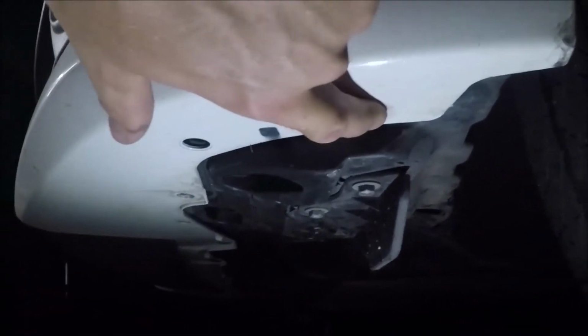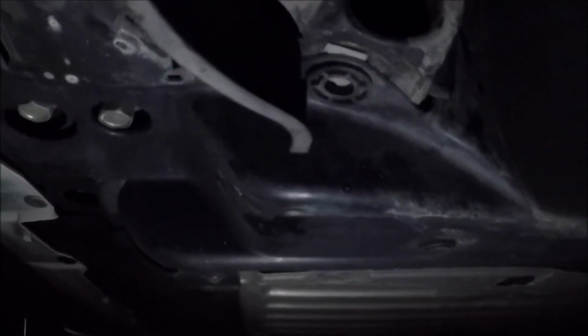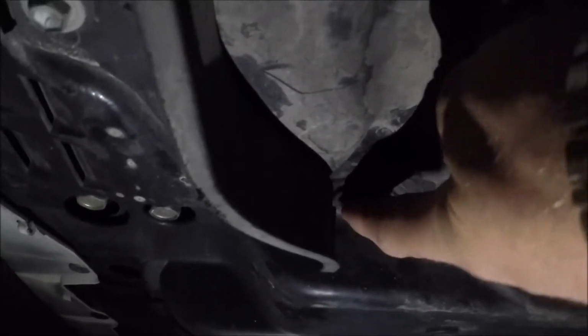Alright, to get to this driver's side fog light is pretty easy. Take this 10mm, take that clip, this 10mm right here, and then I don't even take the wheel off, but the clip right there. Where the two pieces overlap, it's kind of hard to tell, right above it, that clip.